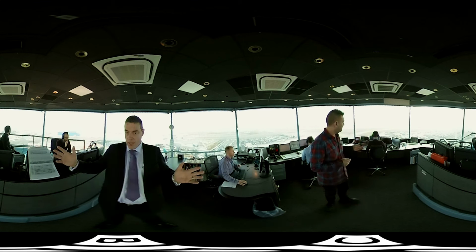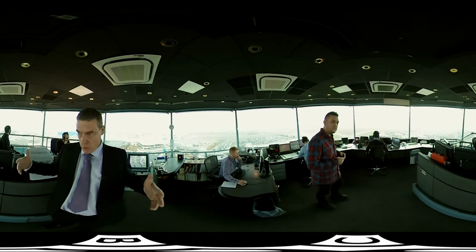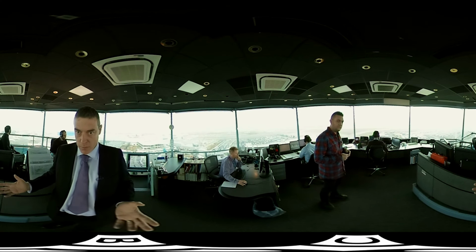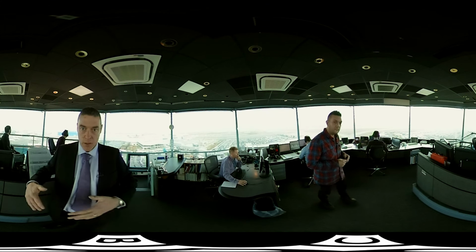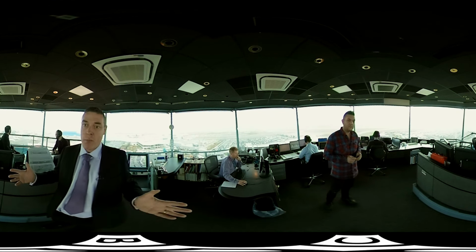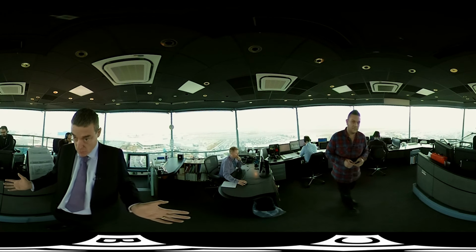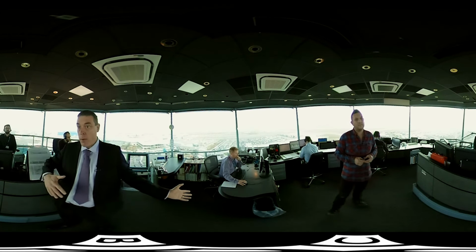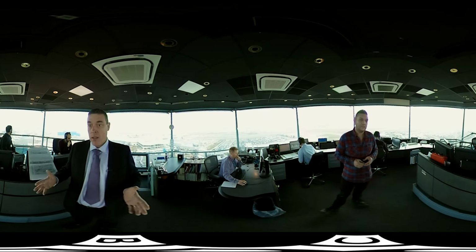Moving around to the air controller. The air controller is in charge of the runway, and the air controller's job is to manage the departure aeroplanes with the arrival aeroplanes, make sure the gap sizes on the arrivals are sufficient to get the required number of departures away to operate the runway safely, make sure that only one aircraft at a time is authorised to use the runway, and make sure the flow of aeroplanes in and out of the airport are managed as efficiently and ultimately as safely as possible.